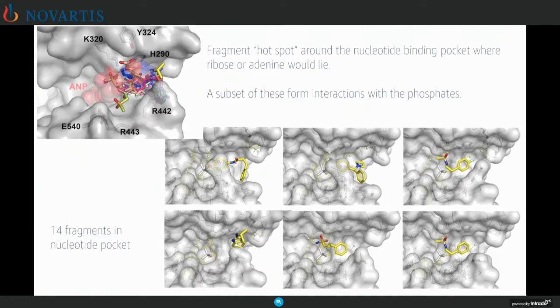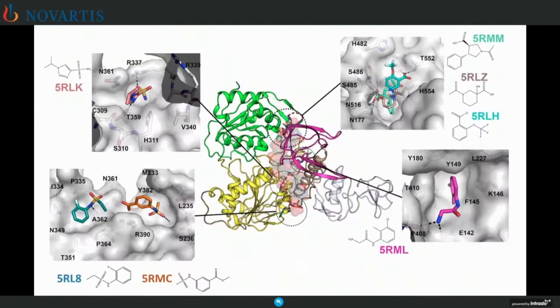And I did subsequently try some. We have an APO structure, but for this crystal-based screening, the phosphate crystals really were required to get the high resolution that allows us to identify the hits properly.